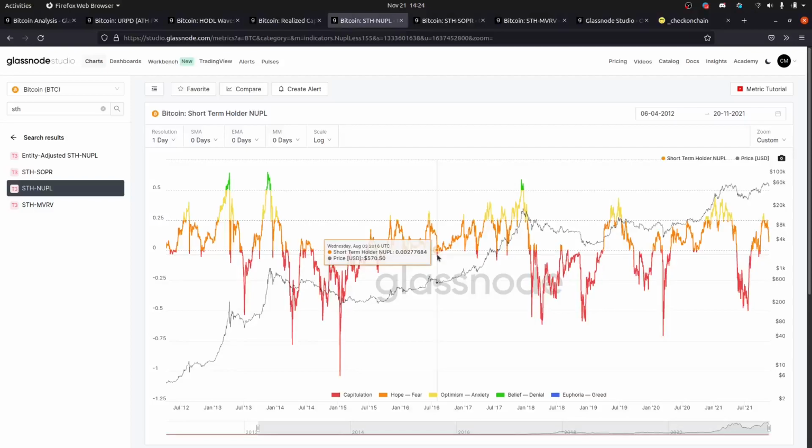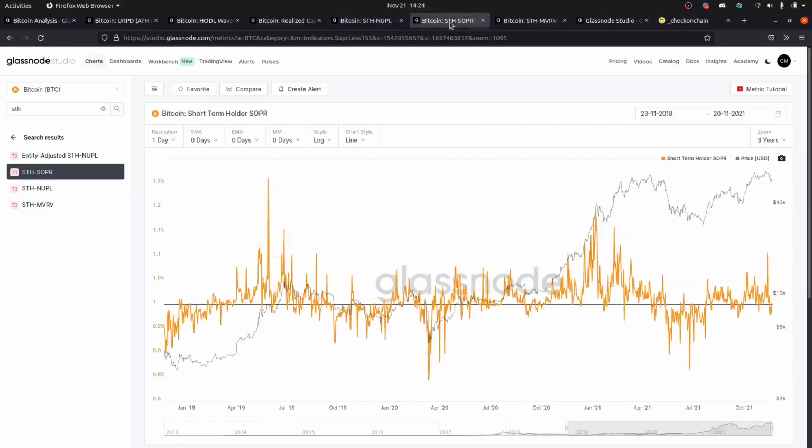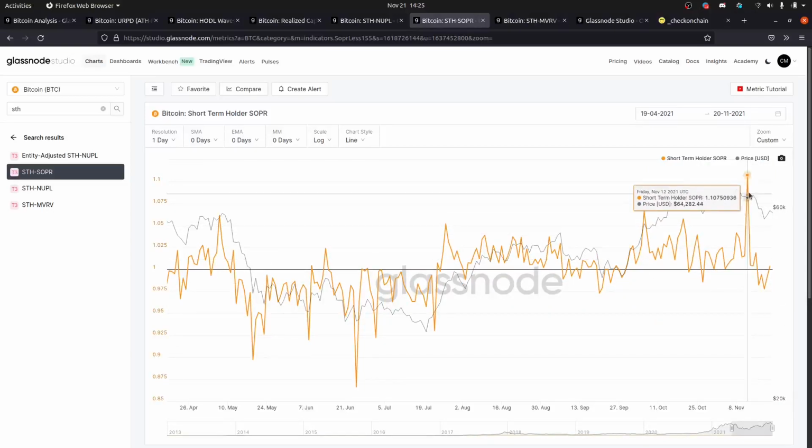So we will come and look at what the on-chain cost basis is for short-term holders in a second. So very similar concept. Here we're looking at the short-term holder SOPR. This is basically, it will trend higher when they're taking profits. It will trend lower when they're taking fewer profits and undercut 0 when they're at a loss. So as you can see here, we actually had a spike in short-term holder SOPR pretty much at the all-time high.